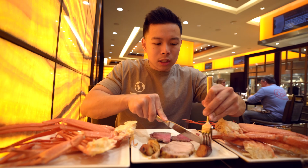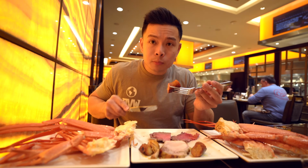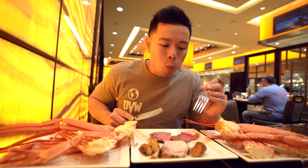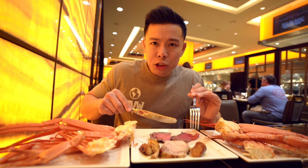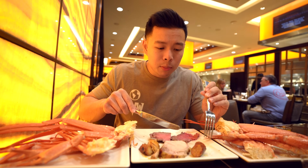It's solid. This is the Italian rope sausage, just cut up for us. Let's try a piece of this rope sausage. Very fresh sausage. Has a nice spice to it and a slight sweet glaze on top of that. It's a really good sausage.